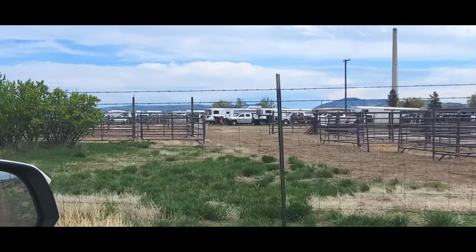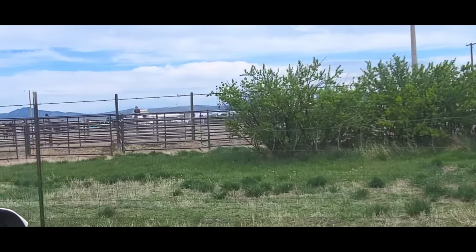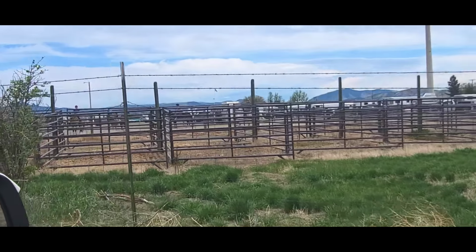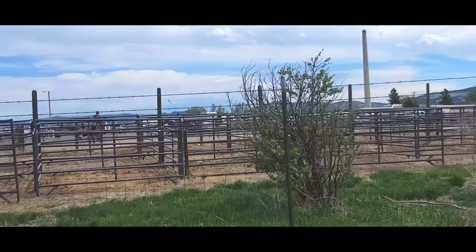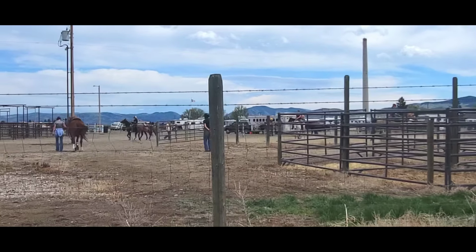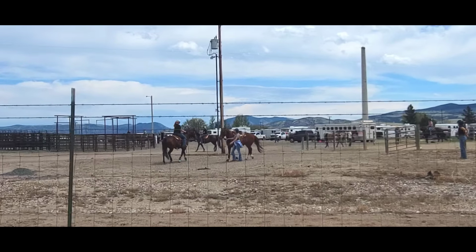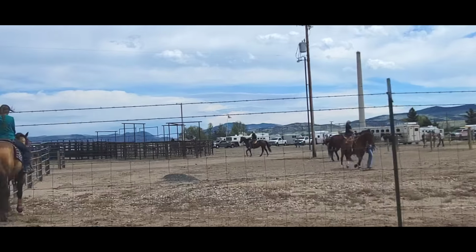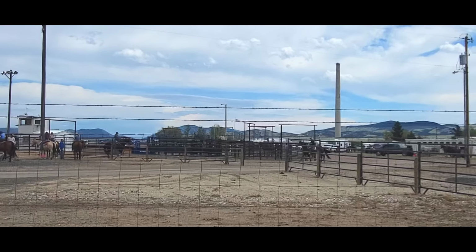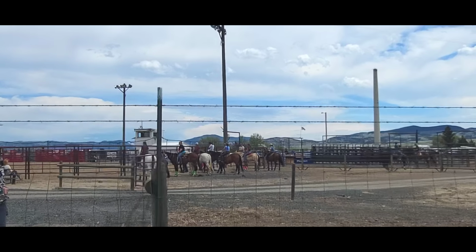Well, I haven't got out yet. I'm just driving around, but I kind of wanted you to see all the fencing and paddocks and stuff they have set up here. It's a pretty nice place for horse shows, and here they're practicing, but a lot of people never get to see this kind of stuff, so it's kind of interesting. This is what goes on in Montana. This is what a lot of people do for their fun.